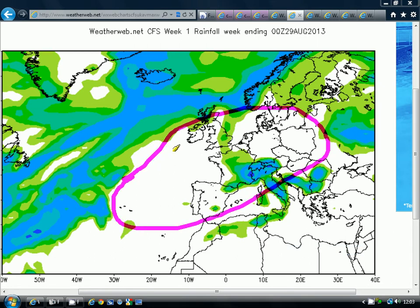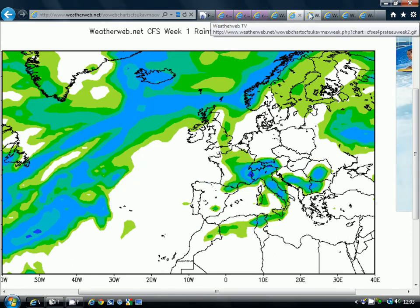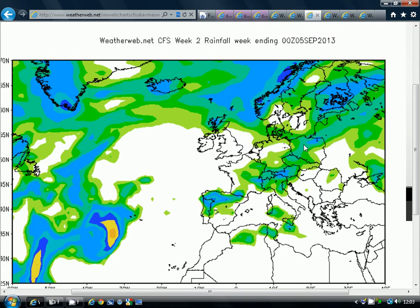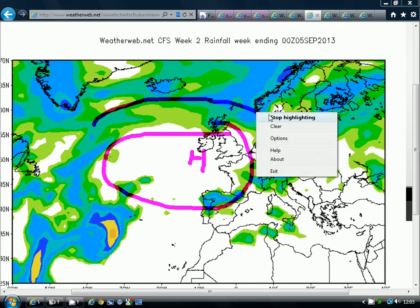High pressure should be firmly in control. Now for the next weekly period, which takes us through to the 5th of September, again it's the idea that high pressure will be dominating. Slightly different orientation to the high pressure, perhaps more centred to the west of the country, but really it's high pressure dominating. The jet stream up here is to the north of the country. That's where the unsettled weather will be.